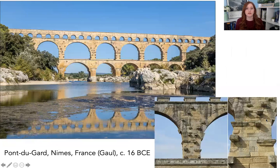So I want to go now to France. France, which was called Gaul back then, kind of comes from the Gallic tribes. The people there were Gauls, and so the ancient name for it was Gaul, but today we call it France after the Franks, who were later people. This is the Pont du Gard. So this is another aqueduct, but it looks a little bit different.